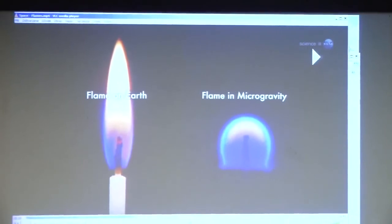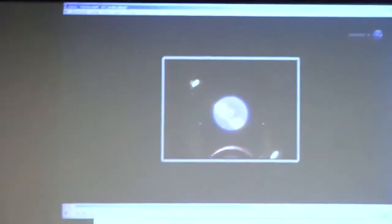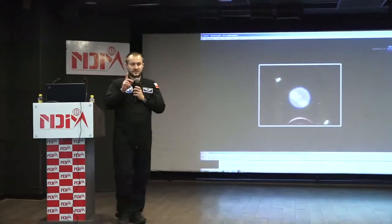It's in micrograph. Burning. Small droplets of heptane were burning inside the flex combustion. So this is how flames behave in microgravity. This is one gasoline drop, and they light it, and this is how flames are spreading. So there's a very nice different effect.